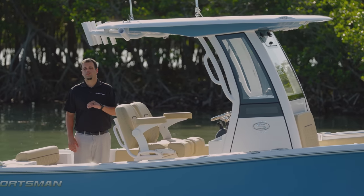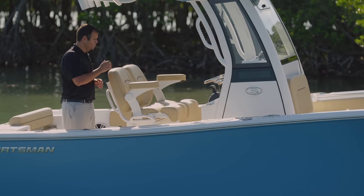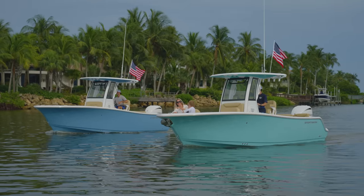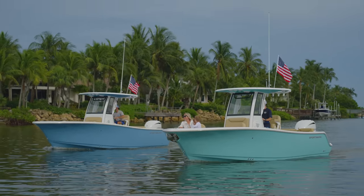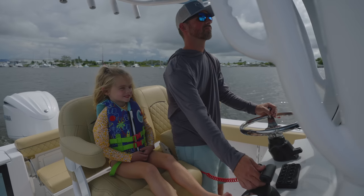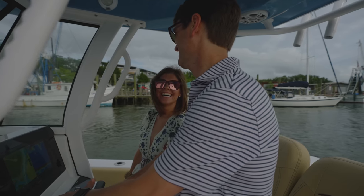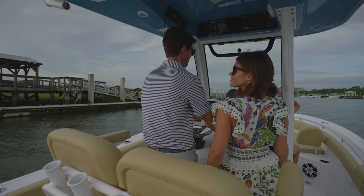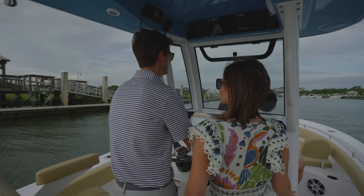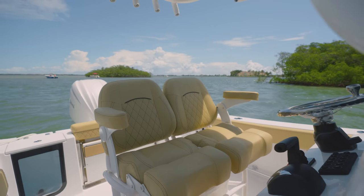When designing the all-new Open 232, we paid close attention to comfort in every aspect. This powder-coated leaning post features adjustable bolsters and provides comfort for both the captain and the passenger, allowing them to effortlessly transition between sitting and standing positions while operating the helm.